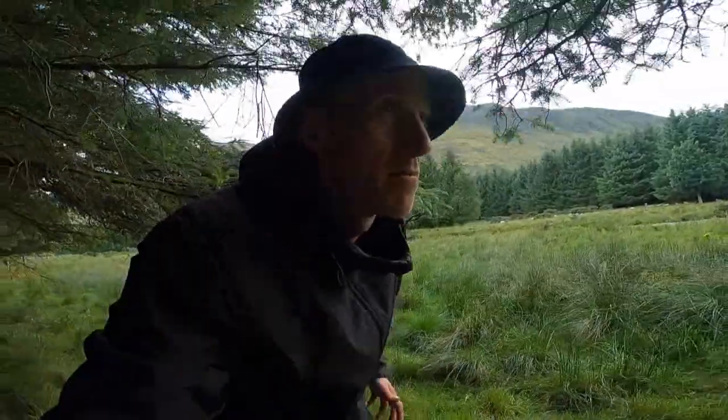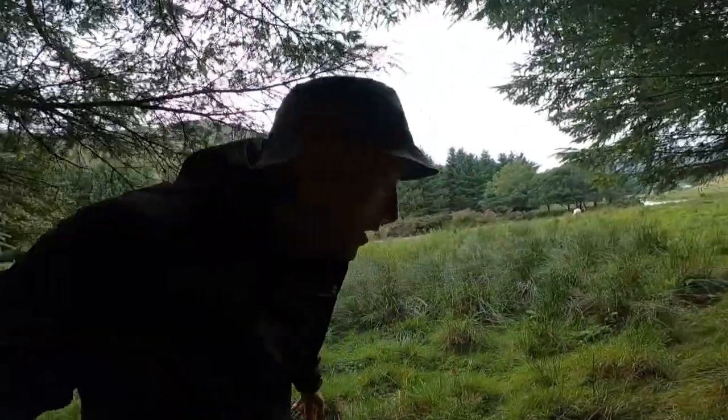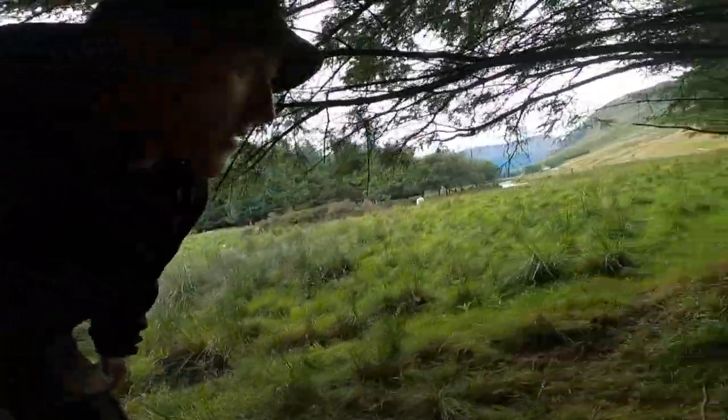But I can't even believe what we found in the end. When I was thinking it was just going to be the remains of a bit of a wall, there was actually so much of the house left to see. Anyway, folks, let's head on round.